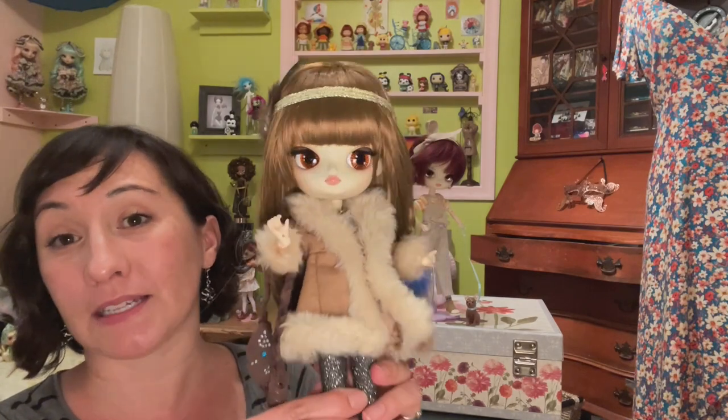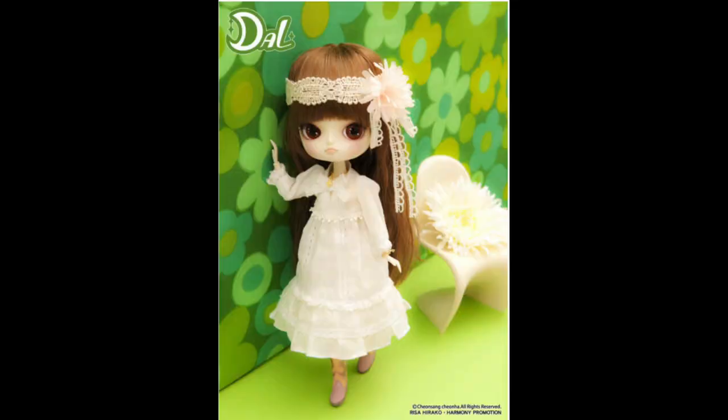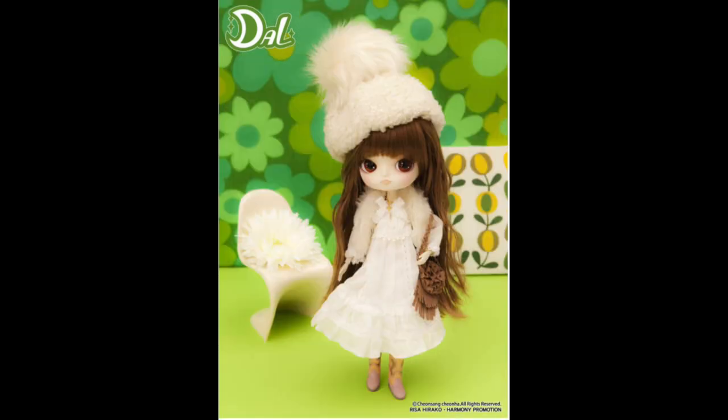And so, yeah, when I saw pictures of her, I was just absolutely smitten. And I had started to collect dolls and was obsessed, and I wanted her so badly, but she was not easy to find. There's another version, Dal Chibi Risa Sweet. They had sold out completely and were really hard to find. But she eventually came up secondhand. Maybe I got her on eBay. I don't remember anymore. So she came used, but in really great condition.